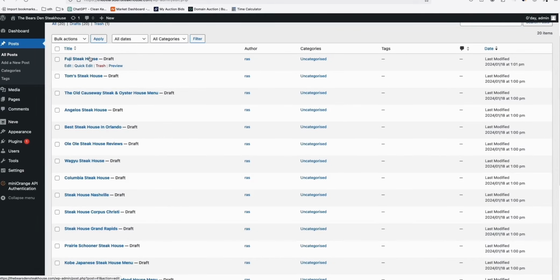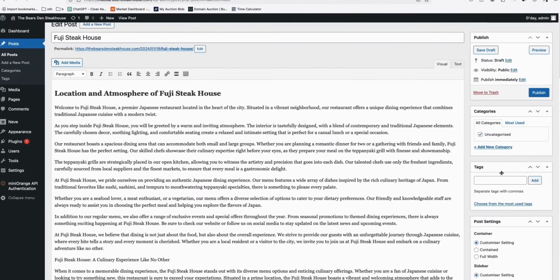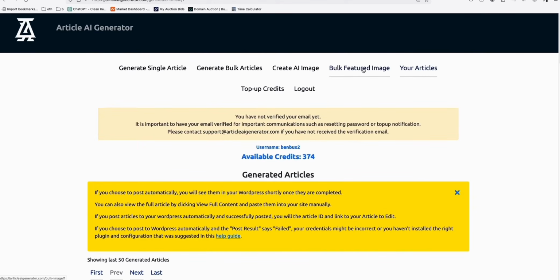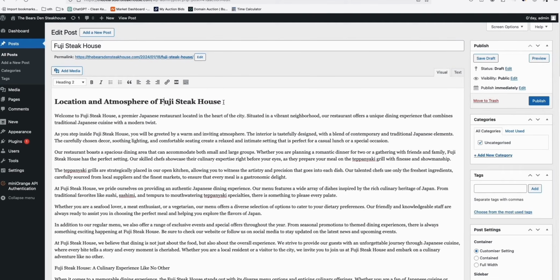You can choose to generate the featured image as well, okay? But since this is a restaurant itself, I don't think generating it from an AI image generator will work as nicely as we are expecting. If we are generating articles like manifestation or astrology, then it's best to use the AI image generator. But for this one, this is an actual restaurant. So what you can do is just search on Google for some restaurant photos, for example, this Fuji Steakhouse, and then you can just set featured images right here.